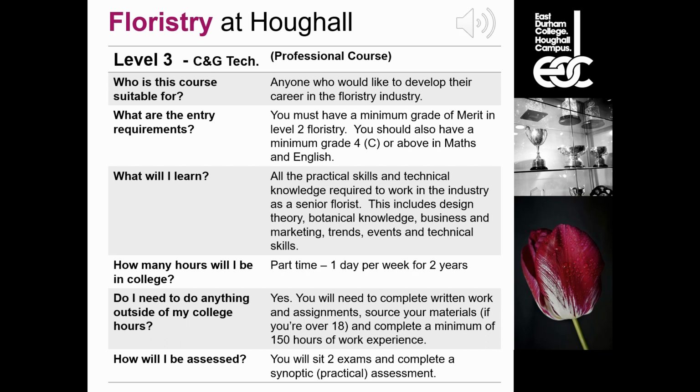So how will I be assessed? You will sit 2 exams and complete a synoptic, which is practical assessment. Again, you will complete a health and safety exam, a theoretical exam, and a practical assessment based on a task, essentially. Okay, so it's a similar format to the level 2, but again, is a step up.